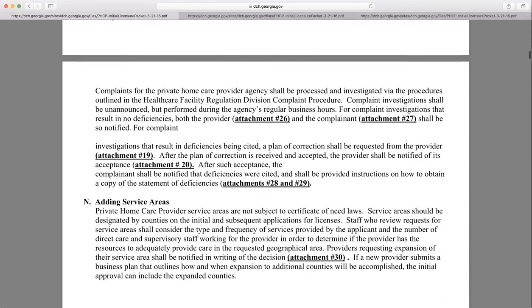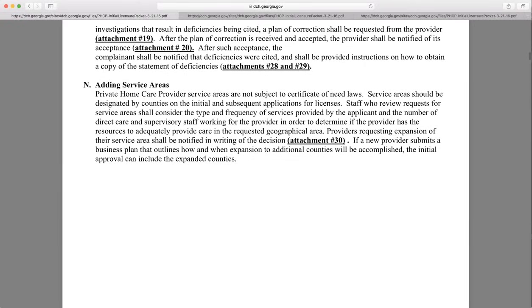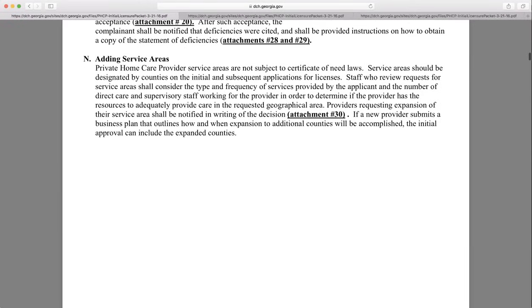Complaints: if there's a complaint about your agency, they can come out unannounced whenever they like. Service area, this is a question that I get a lot. How many territories can I have? How many counties can I service? What do I need to do? How to do it? So in the beginning, the state allows you up to 10 counties.